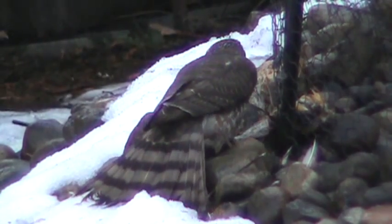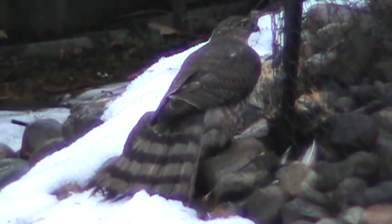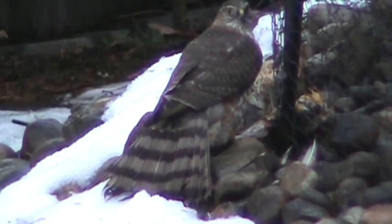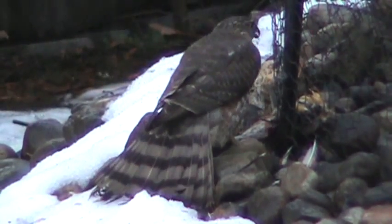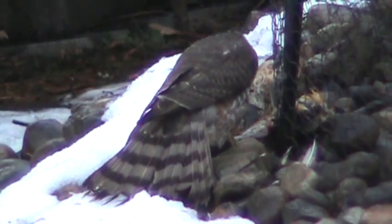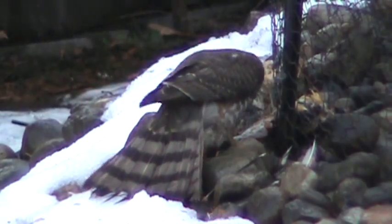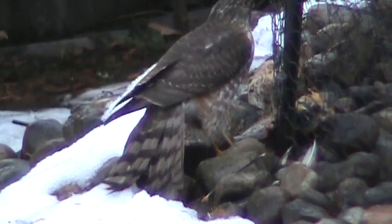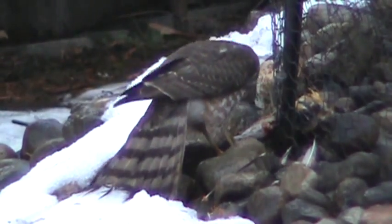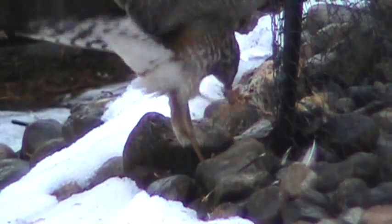So this might not be a first-year bird. It might be a two-year bird because it looks like the little white dots that are on the first-year bird's back, the juveniles, are not there. So this bird's a little bit older than one year. Might be a couple years old already. But it is a juvenile, still in the juvenile plumage. Very handsome and healthy bird, too. It's got a good feast. That's a good-sized prey for these.